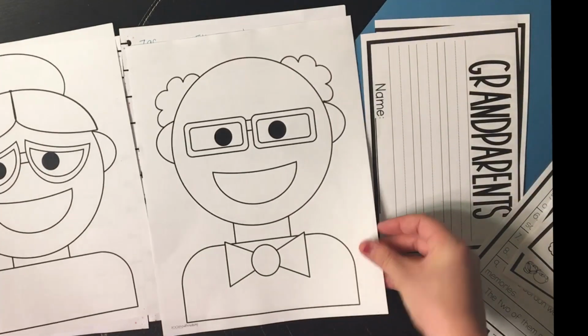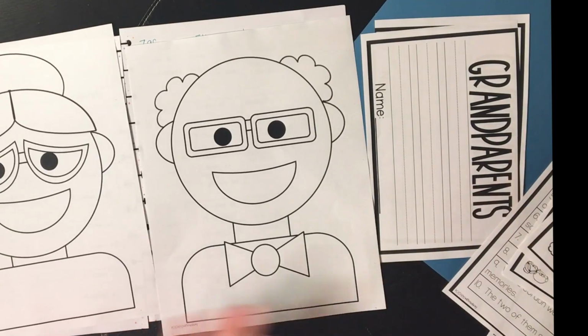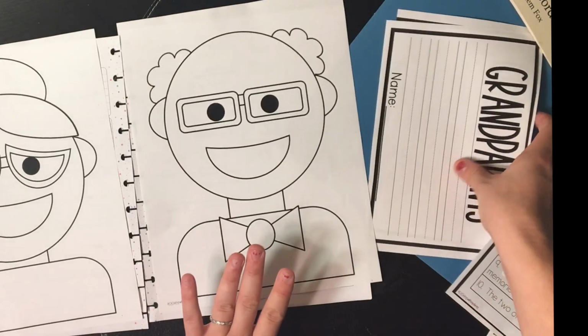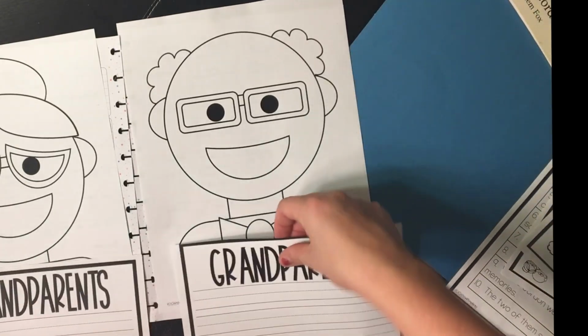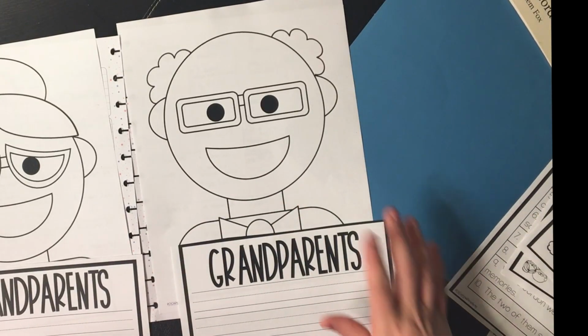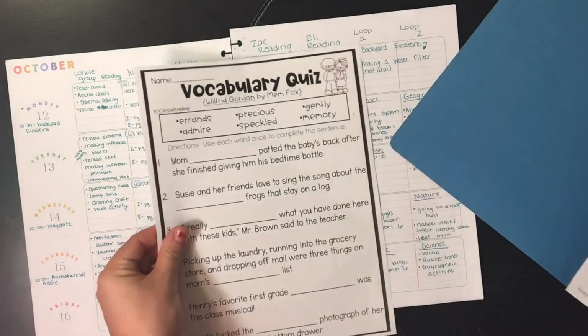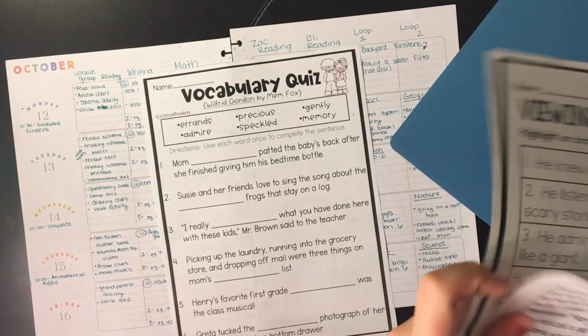is they each decided to pick a grandparent that they wanted to talk about. Kind of go with their book there. So one of them wanted to talk about grandma, one of them wanted to talk about grandpa, and they'll fill out a little thing about something that they admire about their grandparents or enjoy about their grandparent. They will do a vocabulary quiz for the vocabulary words that we practiced all week.